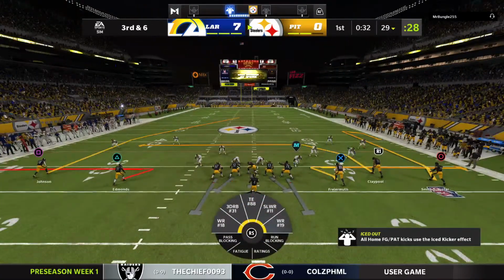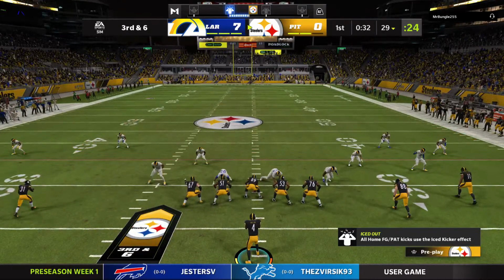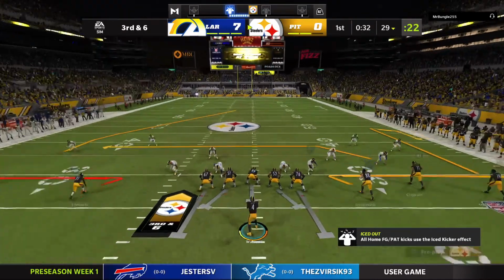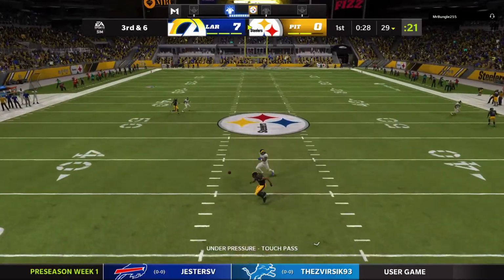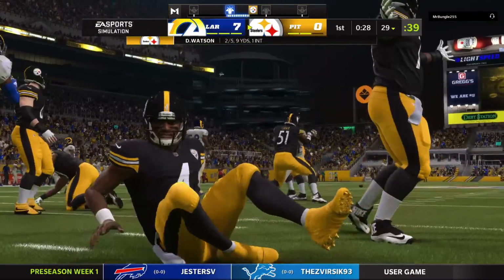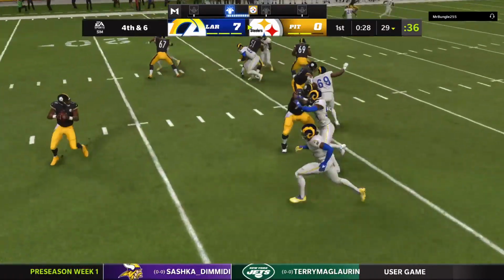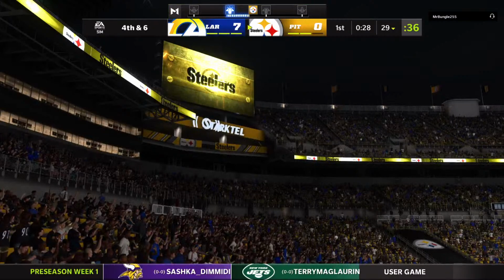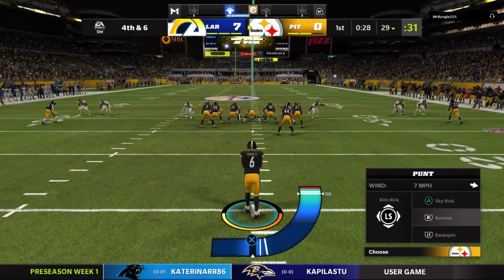So after the second down incompletion, they'll come up now against a 3rd and 6. A shotgun snap for Watson. And this is going to be incomplete. Every offense tells you they want to come out and start fast. That's not unusual at all. But this group, they've yet to get much rolling through their first 2 drives. It looks like they're going to have to give up the football again after this one.